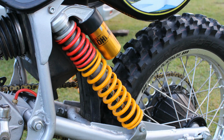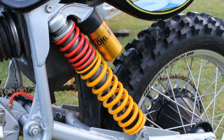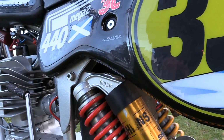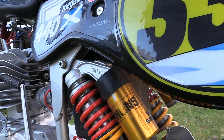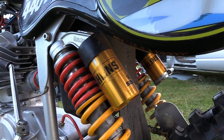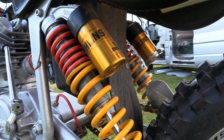Of course, other good suspension systems are available for these Maicos, and many of them certainly do a great job, but for me personally, if you can't get your bike to handle properly with a set of these Öhlins on the back, then it's probably best to try and take up another sport.